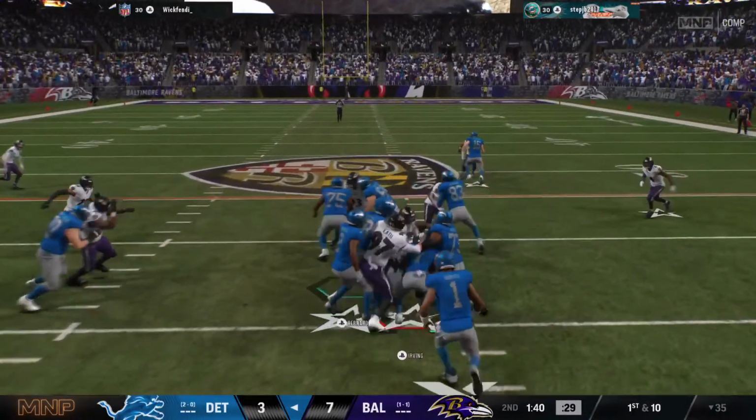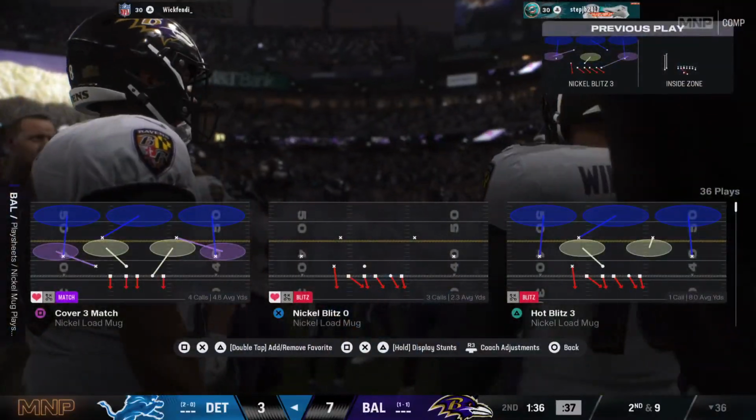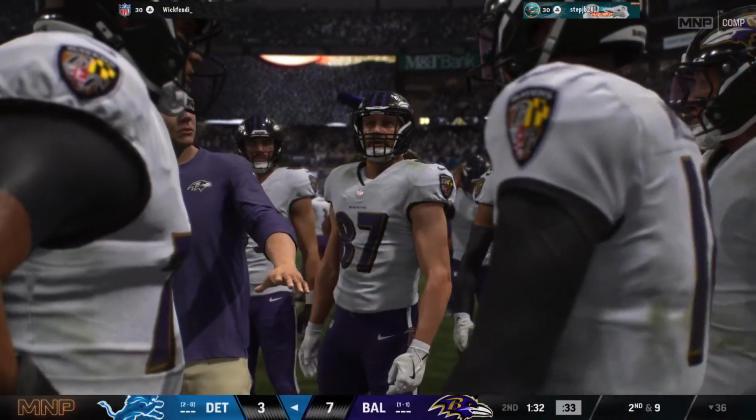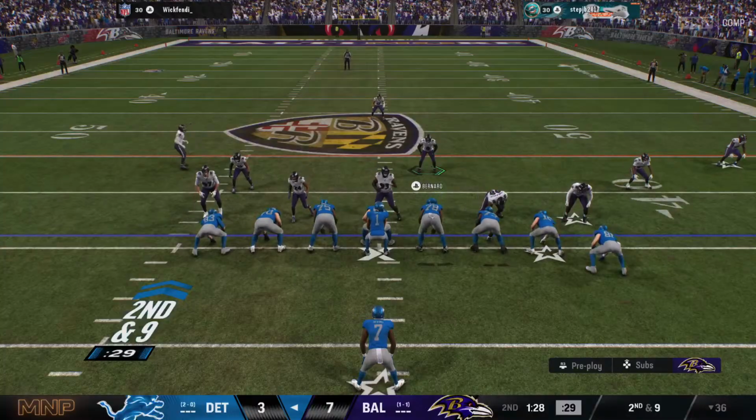We give to Irving to start this drive. Dropped by the first guy he met. No gain on that 1st down run. I don't think that's the amount that they were looking for there, Kate. Going to lead to some shuffling around here in the playbook. Find a more aggressive call on 2nd.